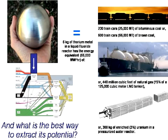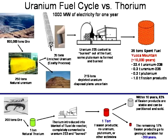You can take a little bit of thorium, put it in a normal reactor, you get some benefits out of it. But it's not an end-all. It doesn't extract all the energy out of that thorium, and it doesn't mitigate all the problems you have with today's nuclear power. Here's what happens in today's light water reactor.